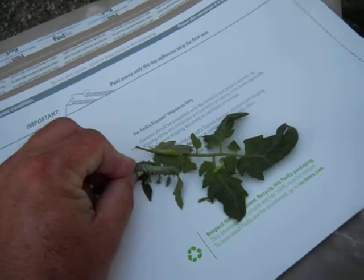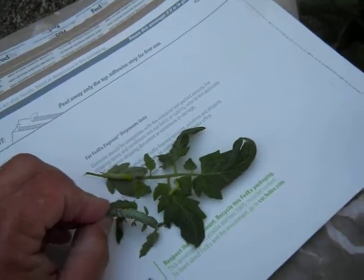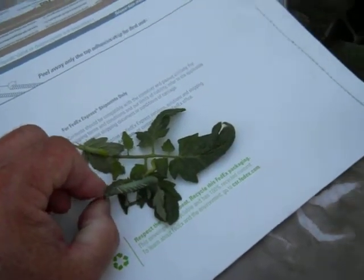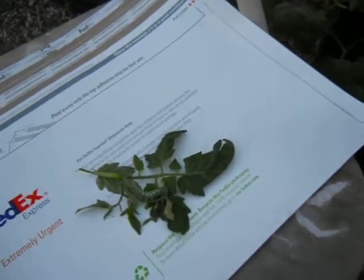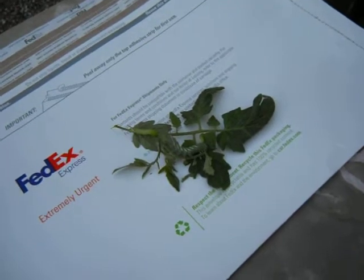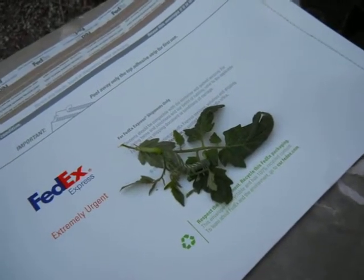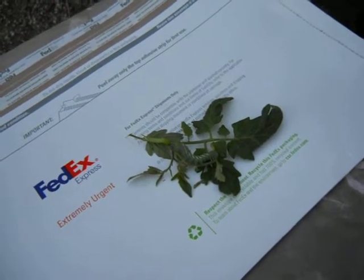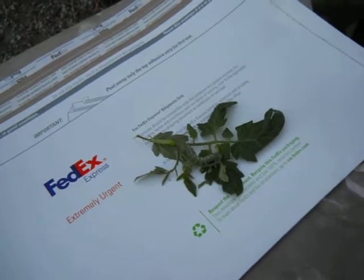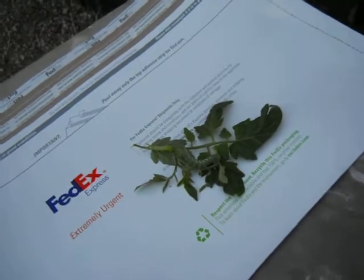So there's a good view between the two medium ones and then the smaller one right here. So that's a tomato hornworm. There are a number of beneficial insects that will help keep this under control. Ladybugs may feed on the eggs. Certainly green lacewing will feed on the eggs. And then there's trichogramma parasites that can be released into the garden to control them. I'm going to put them back into the garden.